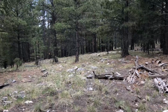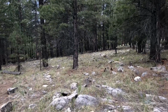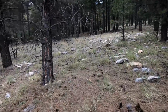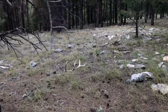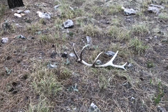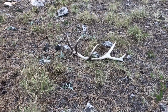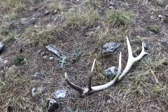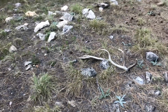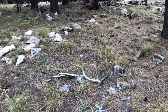I don't think it's a brown. It could be from last year. Yeah, that's from last year. Decent little 6-point. Heck yeah. It's freaking awesome. I love that. Pisses me off when these guys are in here riding their quads around. Oh, just shows you they can't get everything.